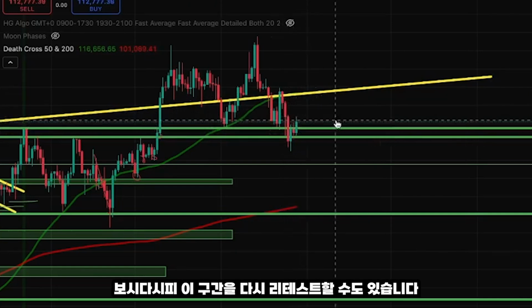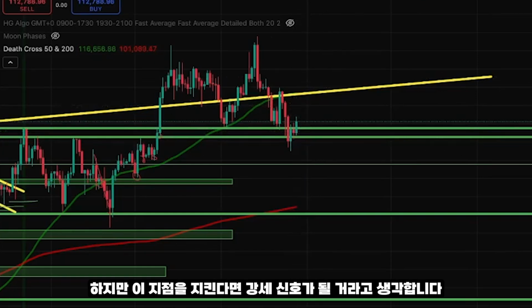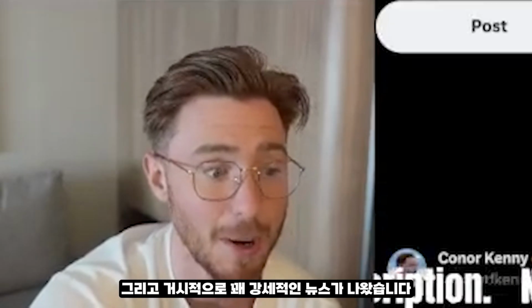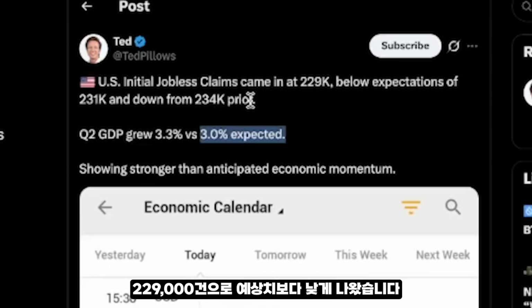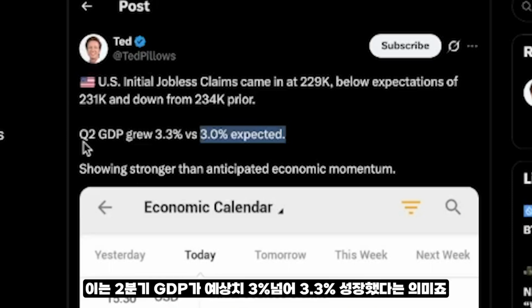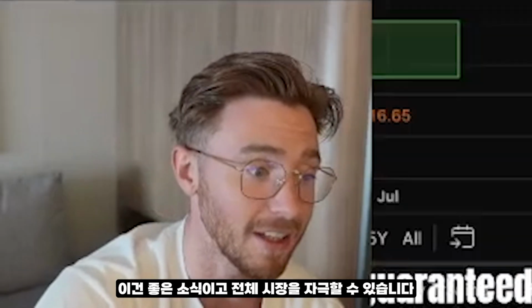You can see that we may be retesting this region once again, but if we can hold it, I think that's going to be bullish. Now, we've just had some pretty bullish macro news here with the US initial jobless claims coming in at 229,000, which is below the expectations, meaning Q2 GDP grew 3.3% over the 3% that was expected. Now, this is good news and could spur on the overall markets.